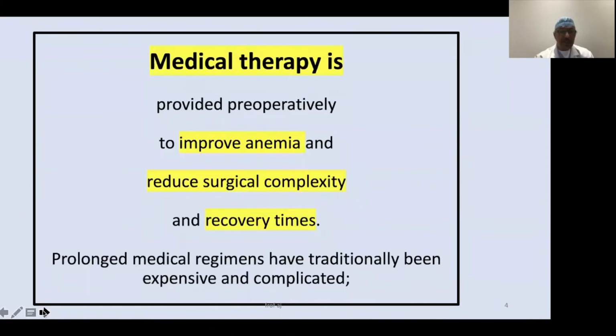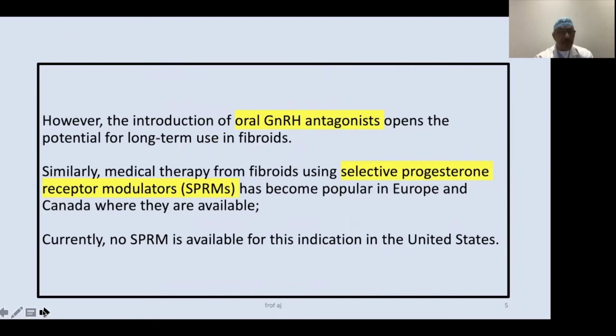Prolonged medical regimen has traditionally been expensive and complicated. However, the introduction of oral anti-gonadotropin releasing hormone antagonists opened the potential for long-term use in fibroid. Similarly, there is a medical therapy for fibroid which is using selective progesterone receptor modulator, has become popular in Europe and in Canada where it's available. Currently, this is not available in Saudi and it's not available in United States.